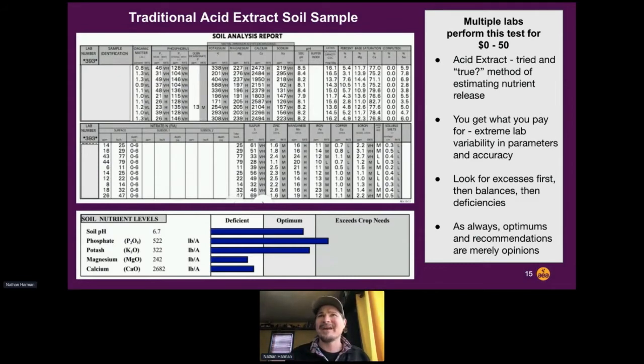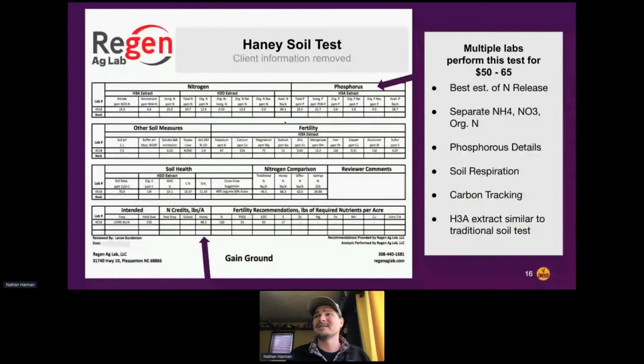In any graph like this, I would first look for excesses. Try to consider not applying any more of something that's excessive, and then try to balance all of the items, which hopefully you can do by bringing up some deficiencies. But excesses are really the big deal and the thing you need to look for first. And of course, those are all just opinions, but lots of labs offer that.